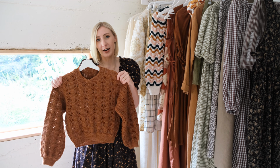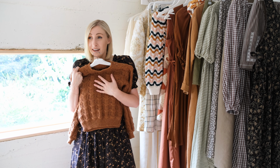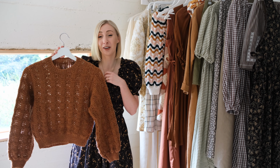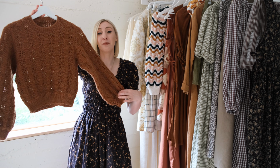And I have no regrets. I now have my favorite jumper in the perfect size. It fits me so much better. It works so nicely with my dresses because it's just ever so slightly cropped. It only took me like a month to knit up as well. It was a super quick make and I'm obsessed with it.